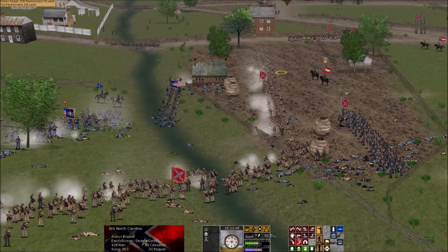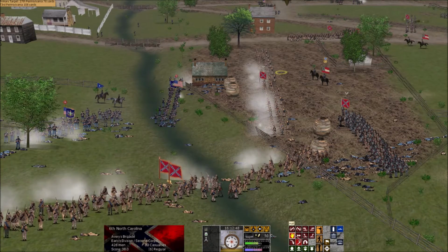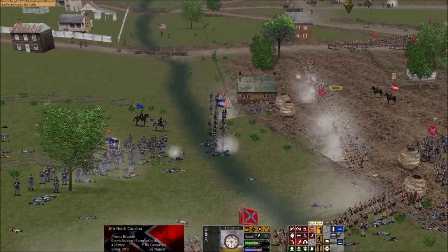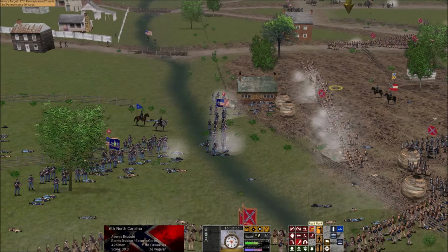The 6th in the meantime had been in a close range and bloody fight. Then their officer, in an excellent display of leadership, rushes ahead of the line, grasping their colors and pointing his ash-darkened sword forward.